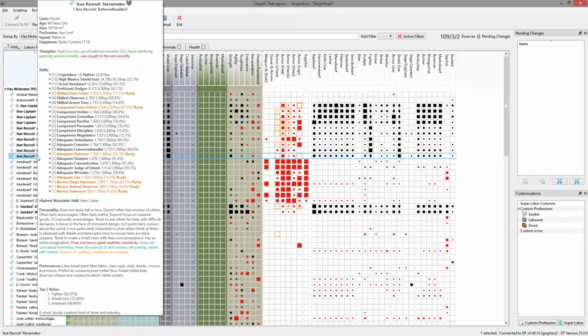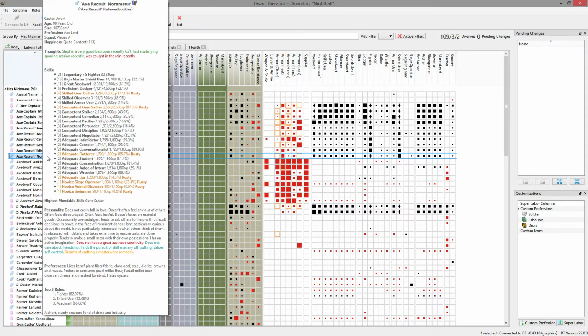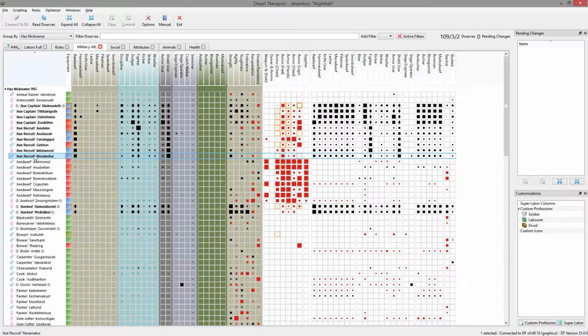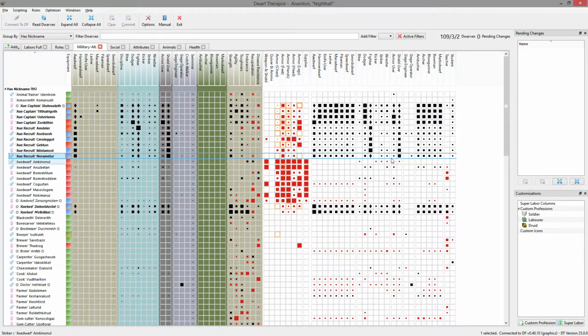Profession Axe Lord, that's what I'm looking for. Axeman. So it's this guy here. It's Norm. Nora, I'm sorry, Nora. Nora Mentor. Relieved Boulder was caught in the rain recently, but is already an Axe Lord. Outstanding.